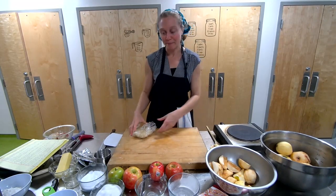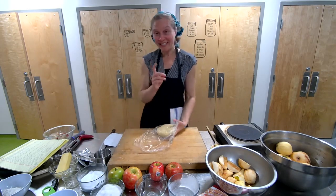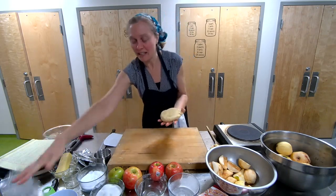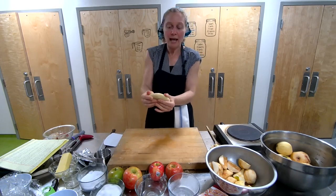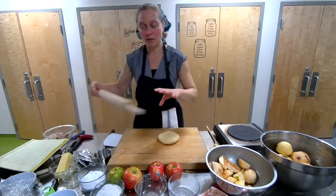Yeah. Someone asked what about puff pastry? Oh, great question. So we're going to get to the puff pastry part in just a second. I just want to finish with the pâte brisée. So it's chilled a bit. It's much firmer than it was before. And this last step is simply to roll it out and place it over the tart.